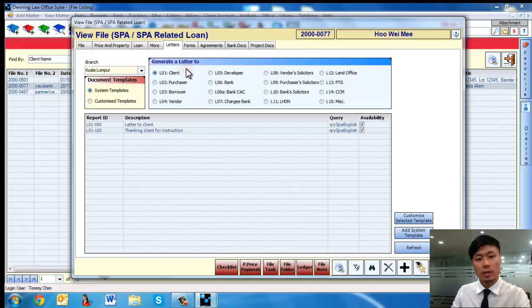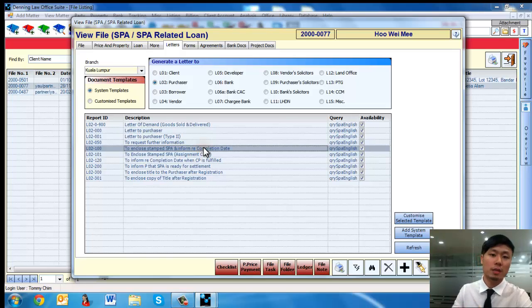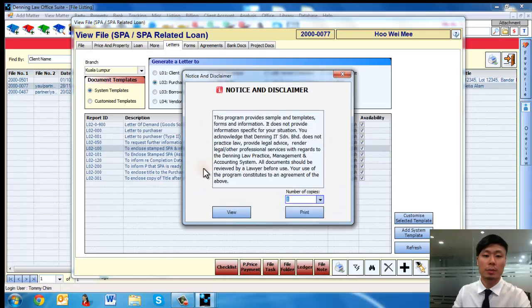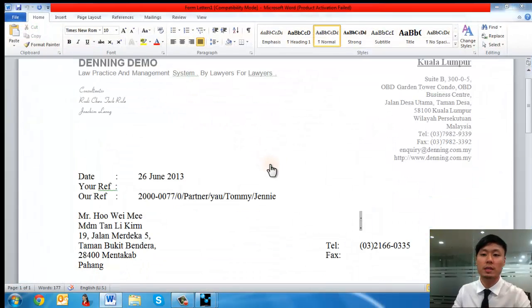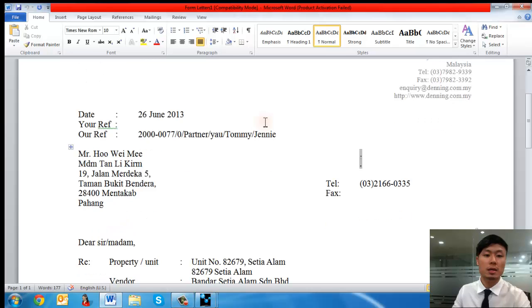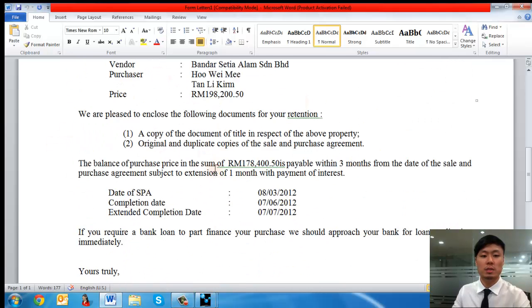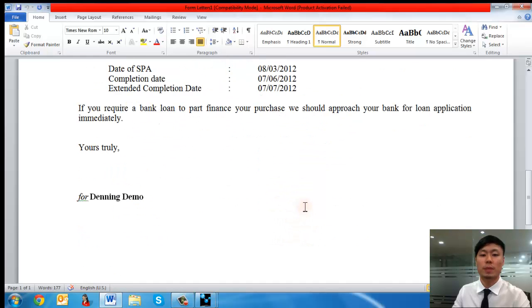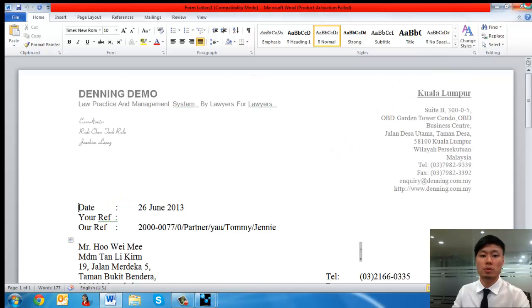in the system. So let's say the clerk needs a letter to register to enclose stamp SPA and form completion date. By putting your template in here, all the clerk needs to do is select the template that they need, double click, click view. Now all the data that the clerk keys in the data entry part is then automatically filled into the template. As you can see, the date, the reference number, the addressee, the property details, vendor purchaser price, dates are all filled in automatically by the system. So this shortcuts a lot of the standard work that your firm needs to do.